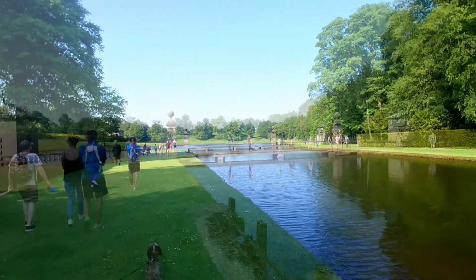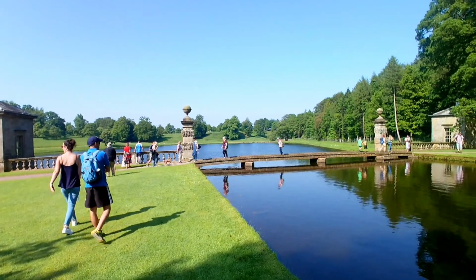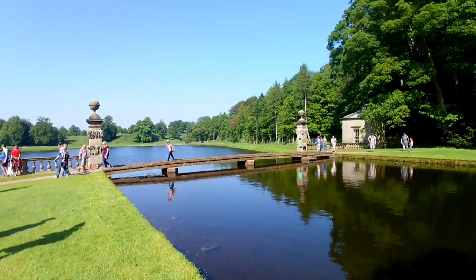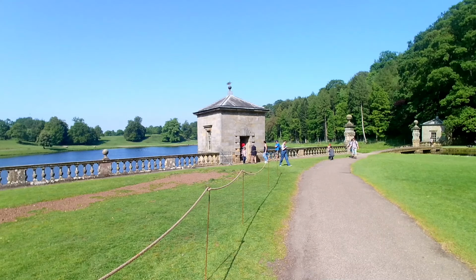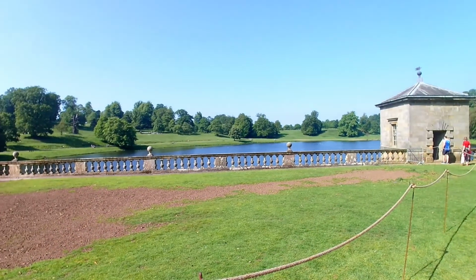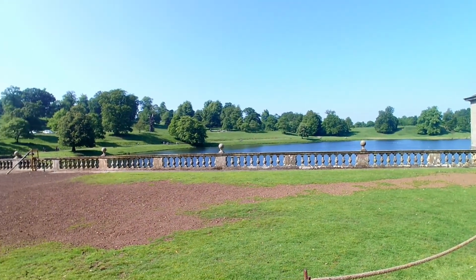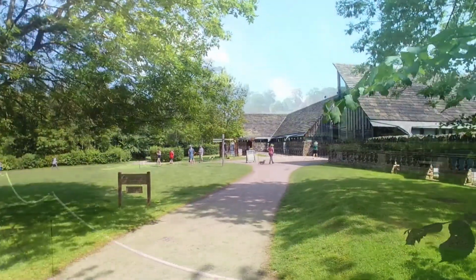Towards the end of the water park, you come to a lake. At the side of the lake, there's a cafe which does all the usual sandwiches, cakes, soft drinks, cup of tea. It can get very busy and there's limited seating outside.